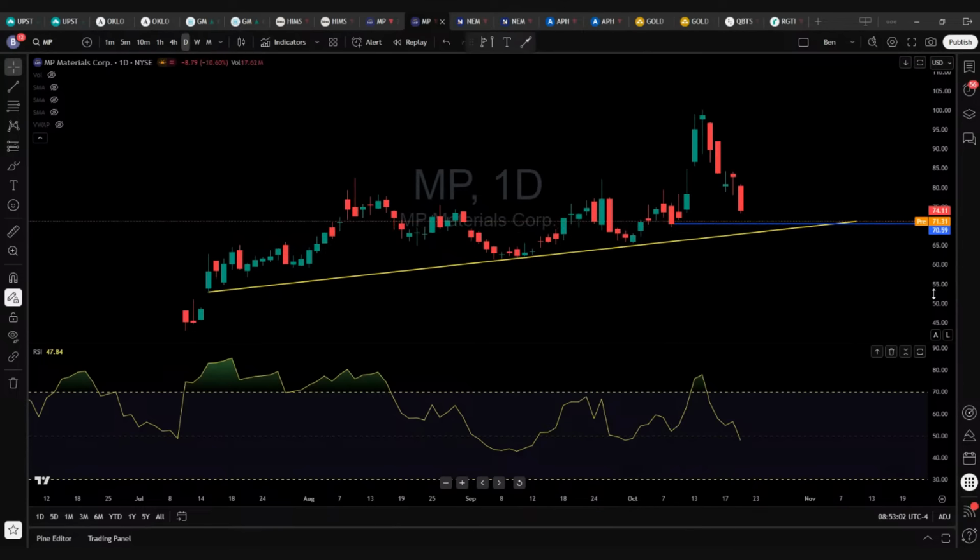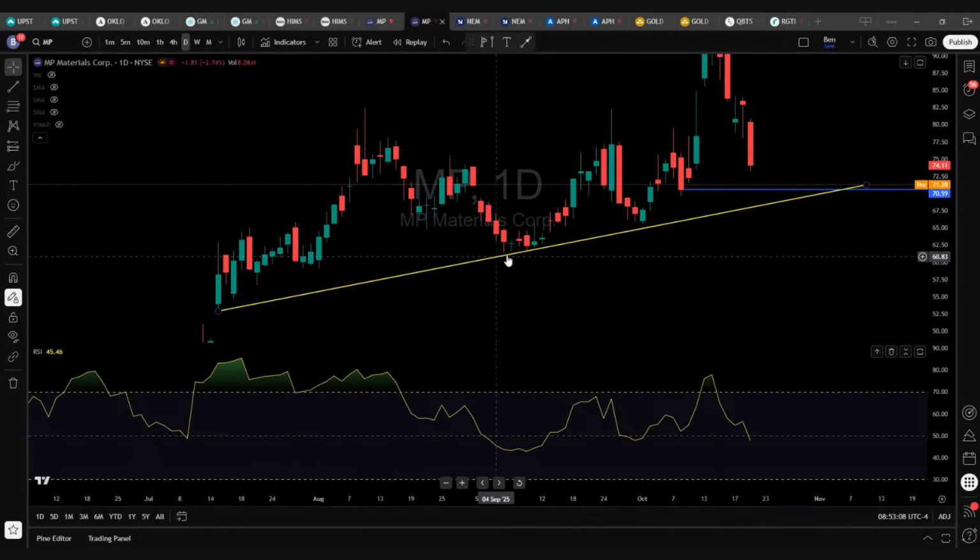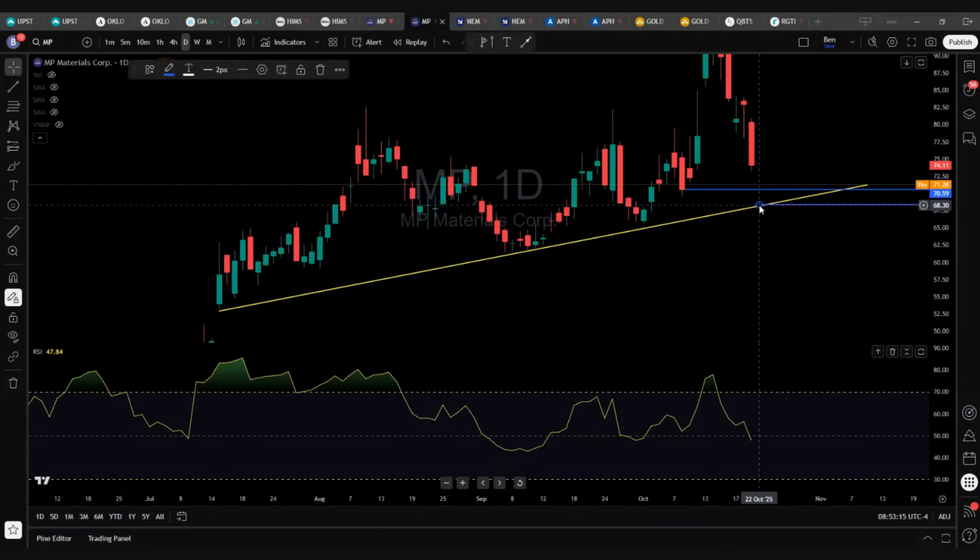So if it gets down to $70.59, this is going to be a key gap fill in MP. And then you've also got this upswing trend line right here. So it could go down all the way below the 70, get down to $68.38. But I would say that short term, this is a great opportunity for a bounce. So this would be my first level, $70.59. Secondary level is $68.38. Dollar cost average into this and take a nice move to the upside.